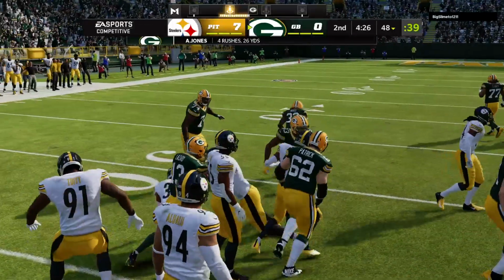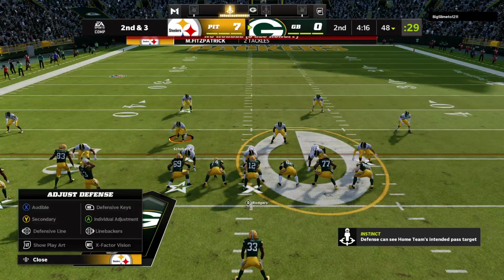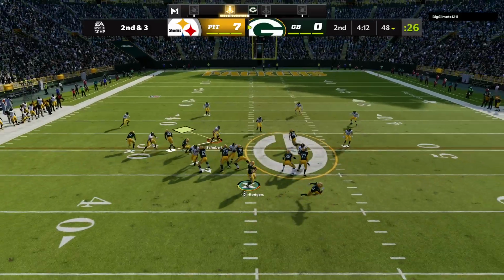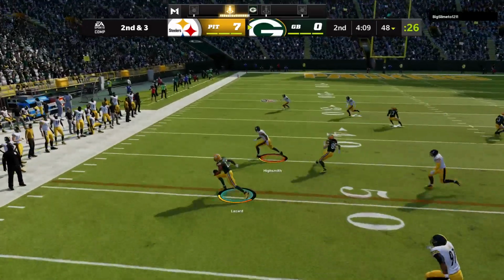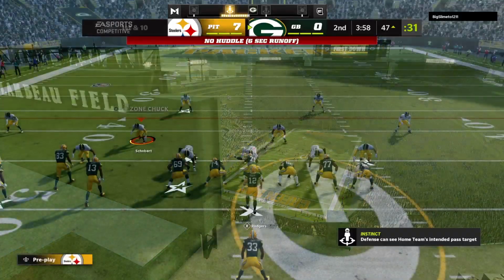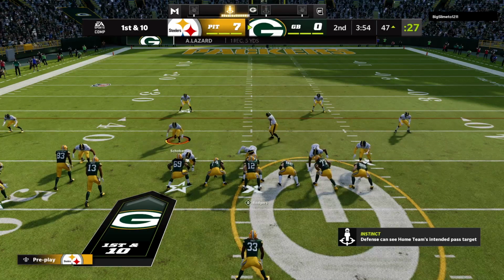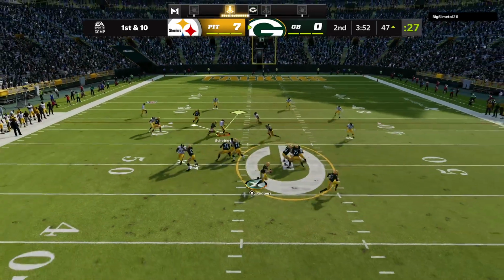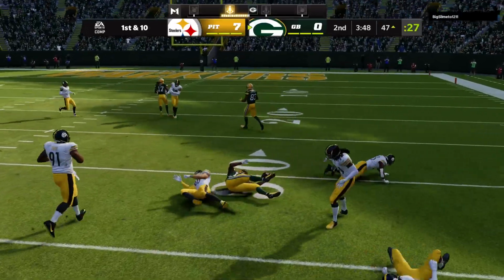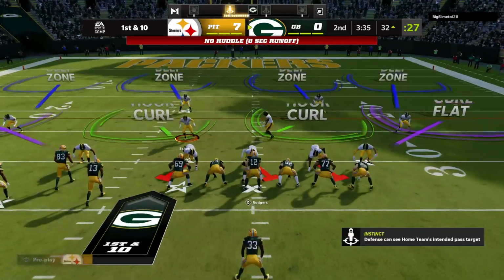And he's going to bowl his way forward to the 48. A good run, got seven on first. Here's second and three. Throwing now is Rodgers. This is Lazard with a catch out left. I know many people like to throw to the tight end, maybe in a little flexed out position because he creates mismatches with his size. But slot receivers do the same thing with their quickness, their speed, and their route running savvy. And past the 35, he'll be dropped a yard or two shy of the 30.